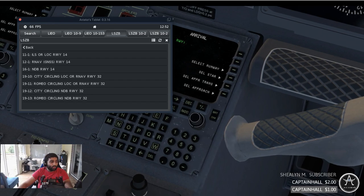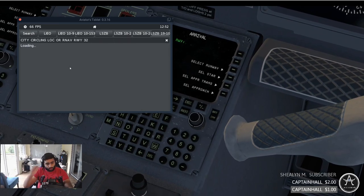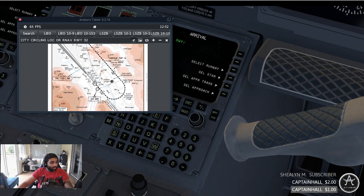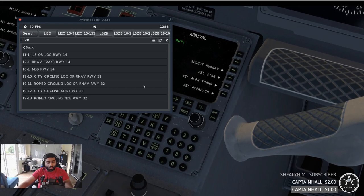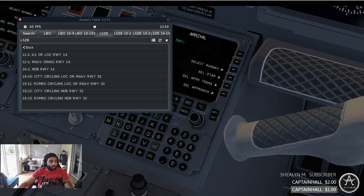Winds in Bern are 050 at 4. We can definitely use runway 32, the city circling RNAV. We do have an RNAV for this, which is a city circling like this, coming down like this, and you do this. It gives you all the indications, see? That's a good thing. All right, let's come back here. Winds are good and the visibility is good. The winds are variable from 340 to 110, so that's good. That's over there though. In Olbia, it's 050, QNH 1014.